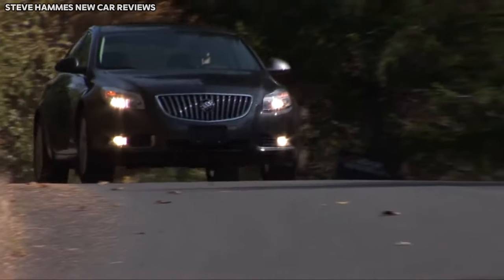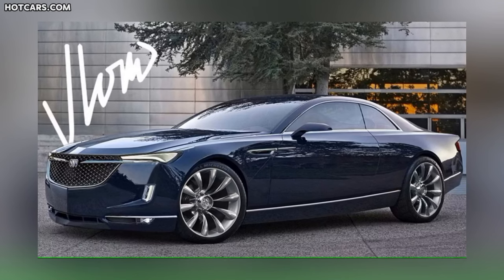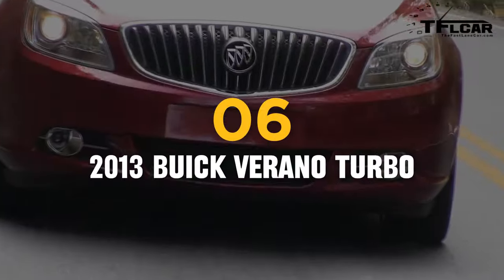Buick fans would no doubt love to see the iconic Regal return one day. If it ever did, here's how it could look. Number 6.